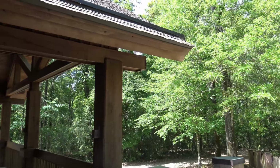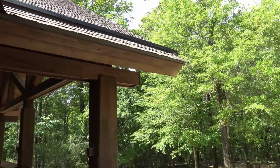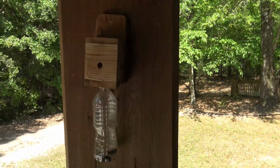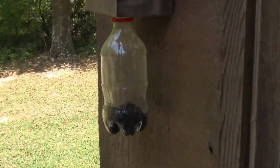This is interesting. I hope you can hear all these bumblebees humming around, buzzing around. So here's what appears to be a bumblebee trap of sorts. Here's another one. It's just full of bumblebees.